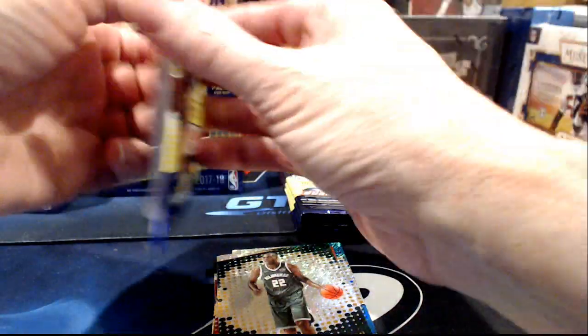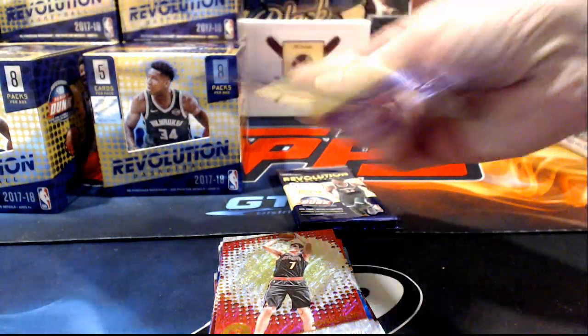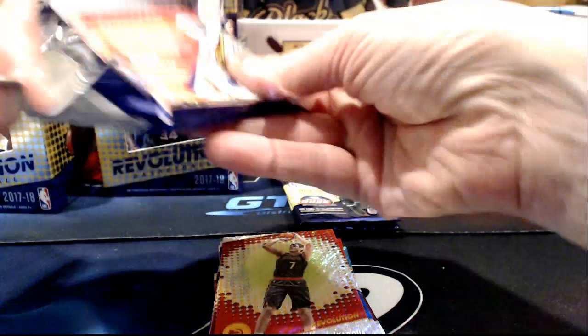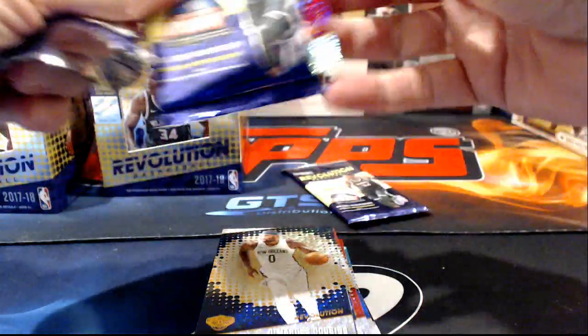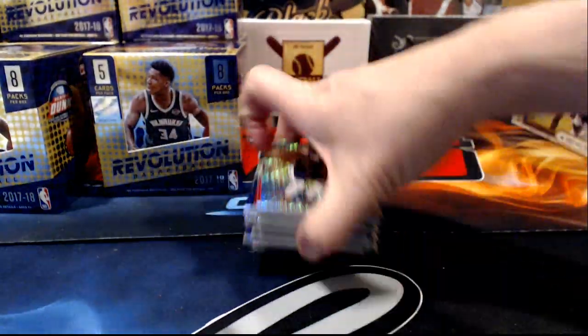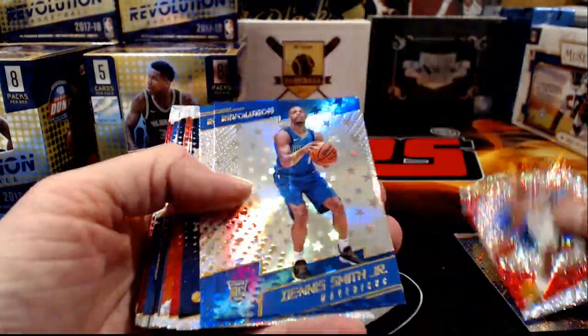But Revolution's a pretty cool product. I like the way they look. I kind of wish they had more hits in them, more autograph hits, I mean, signature hits, but I guess that's what makes it fun to chase the signatures, right? Because there's not so many of them. And of course, looking forward to getting into some more Select basketball later this week. We've had pretty good luck with that so far.